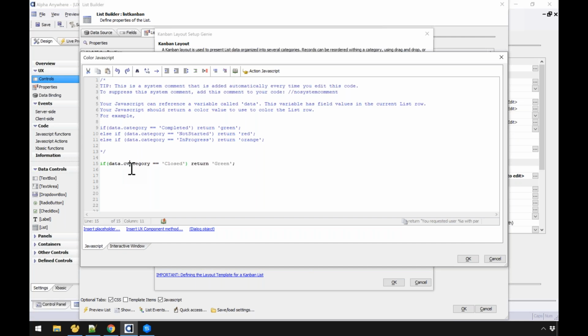If I put in a lowercase c, this thing would break. It would basically not see that data. So be very cognizant. That's why I highly recommend that when you have data coming in from the back end, do everything lowercase, because then you don't have to worry about case sensitivity. But basically we can look, and this is JavaScript, so this is the equivalent function. We can say if the data category is equal to close, then return the color green.